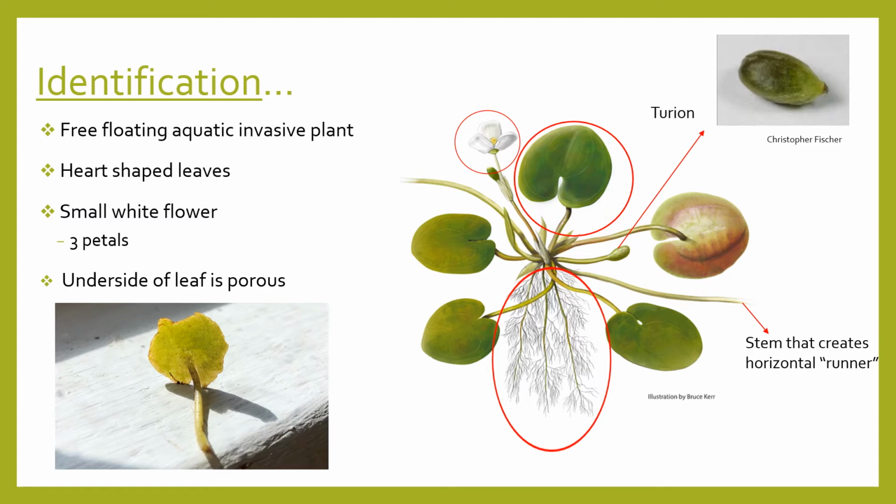European frogbit also has a turion that is connected from a stem and will detach when it is ready to grow a new plant. And there's also another stem, which is called a runner, and it runs horizontally and will connect to other European frogbit plants. This creates an entangled mess.